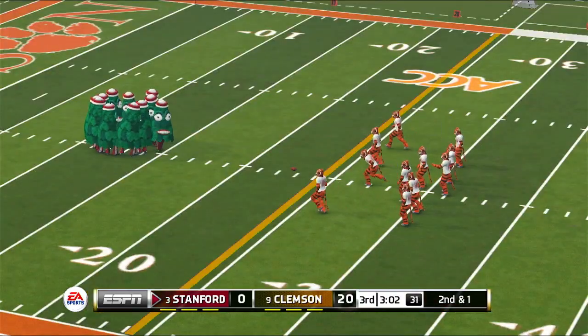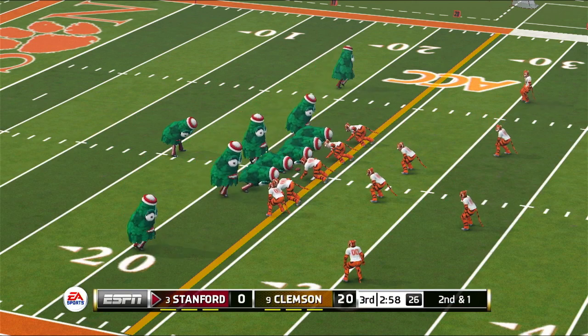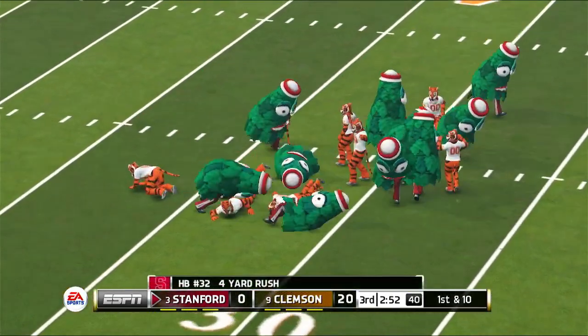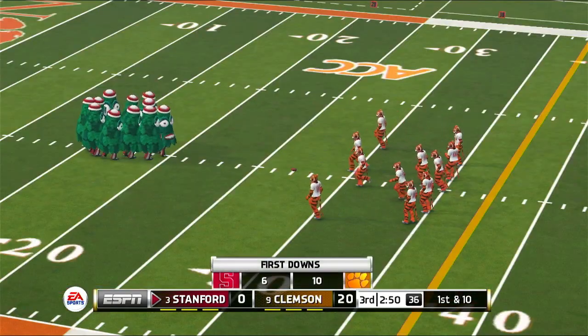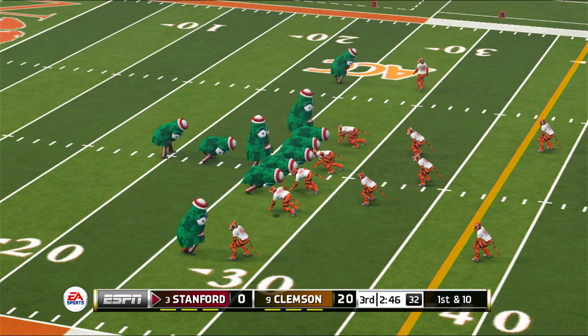Short yardage situation here. It's second down and one. Run, and he's tackled after positive yardage. So the halfback gets some decent yards and a first down. If you can consistently get 4 or 5 yards at a pop, you know that you're going to have a functioning offense.